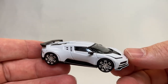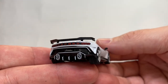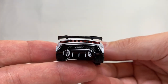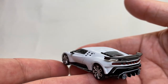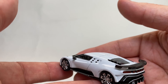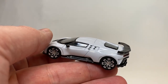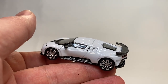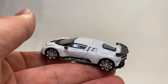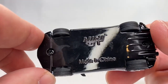Left-hand drive vehicle. Just really like the wheel choice on these. Coming around on the rear, check out that exhaust. Really loaded up on detail there. So this is a really cool one by Mini GT. Looking on the box, I'm trying to see if this is a newer vehicle. I kind of feel like maybe it is. I don't know. I don't see a copyright date on it. Maybe something on the casting. Nope, that's all you get there.